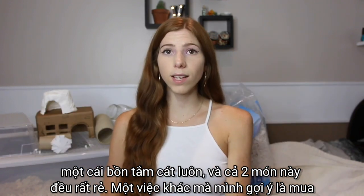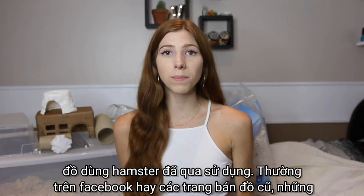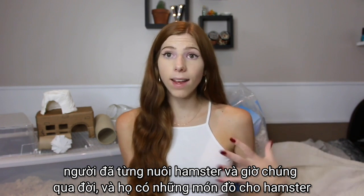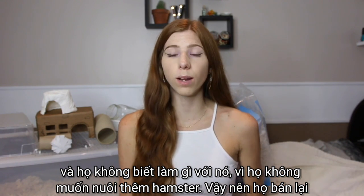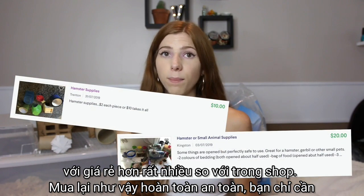Another thing I suggest is buying used hamster supplies. Oftentimes on websites like Craigslist, Kijiji, or Gumtree, people will have had a hamster and it's now passed and they have the hamster supplies and they don't know what to do with it because they don't want to get another hamster. So they put it up for sale for way cheaper than you would buy it in the pet store.